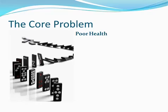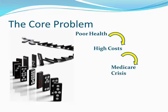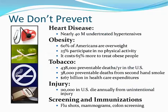The core problem in the U.S. today, perhaps the greatest social problem of our time, is that we have very poor health in general. We have high obesity rates and still relatively high smoking rates, hypertension, lack of immunization. This leads to very high costs, which has turned the Medicare budget upside down, which has led, in part, to the federal budget crisis.